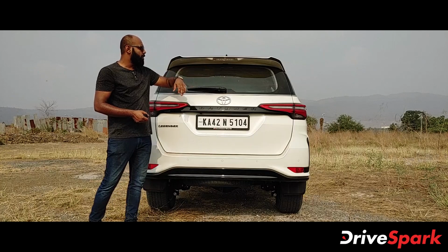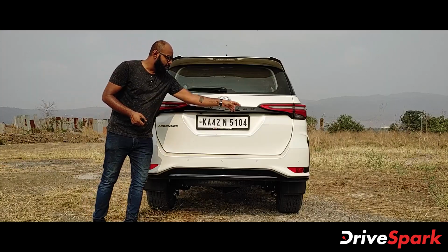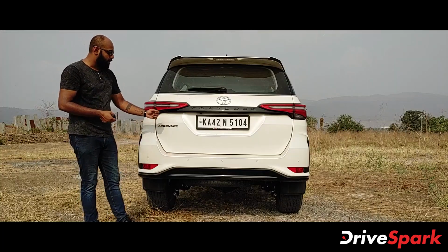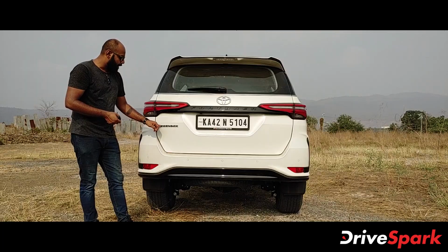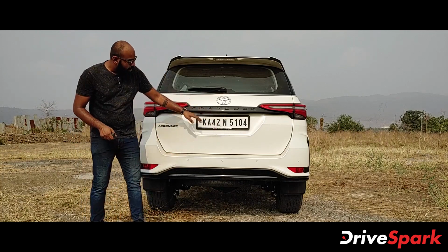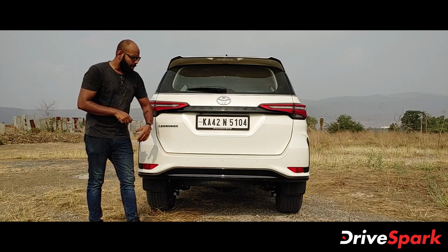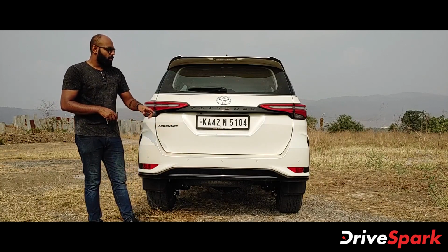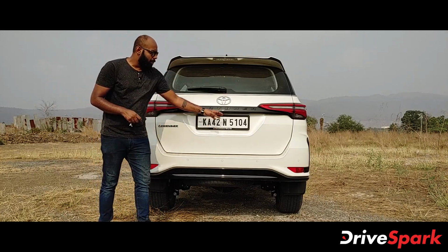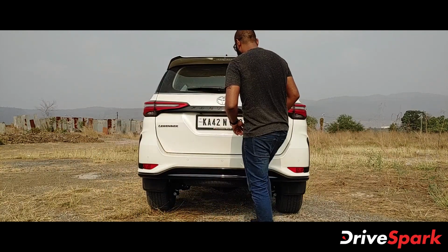You get an LED stop light, a rear wiper along with a washer. Now over here you see that there is Fortuner written, that's in black, and that looks absolutely fantastic. You get the Legender badging over here that features the black and the chrome outlet. You also get a camera over here, and that is absolutely clear, that features guidelines, but that is not active, and that gets sensors. Now you can open the tailgate from inside from a button here, from the remote, or from this feature.